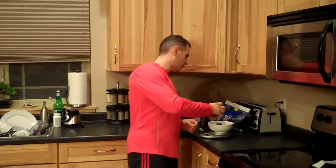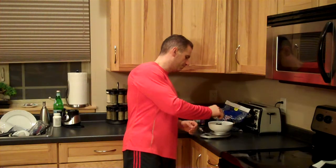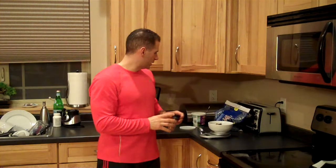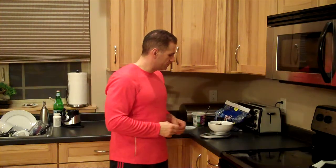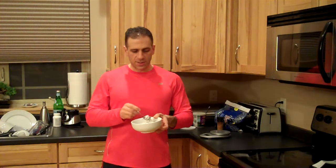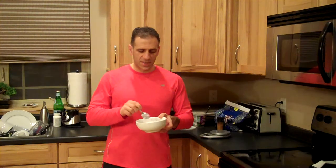And also, I like to use cinnamon. I buy organic cinnamon in my local grocery store. Cinnamon is really good for you because it helps you manage blood sugar, so it doesn't cause, you know, sudden insulin spikes. Then you put it all together, you mix it up, and your bedtime snack is ready to go.